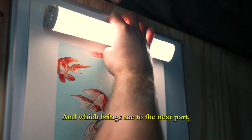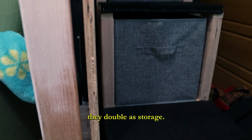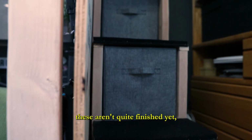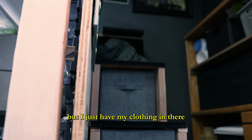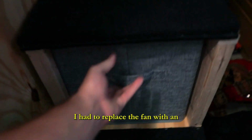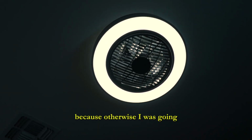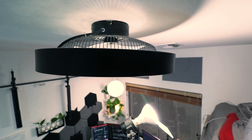Which brings me to the next part, which are the steps. They double as storage. Again, these aren't quite finished yet, but I just have my clothing in there, and it works out really well. And above my loft bed, I had to replace the fan with an LED one that didn't have exposed blades, because otherwise I was going to chop my head off.